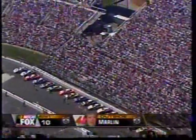It may be the same size around as Bristol, Darrell. Nothing like it. No, it isn't. This is Bristol laid down. This has only got 12 degrees of banking in a turn. It doesn't even look like that. It looks pretty flat. But one thing all short tracks have in common, hard to pass. You're going to have to do the bump and run. You're going to have to wait for the guy in front of you to make a mistake. If he doesn't, you're going to have to help him.